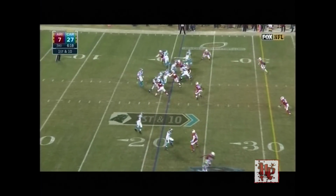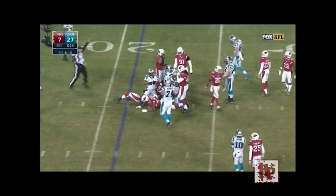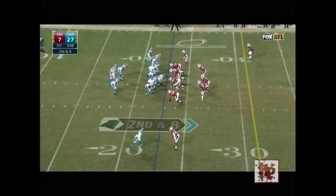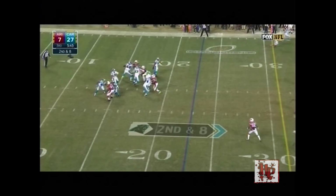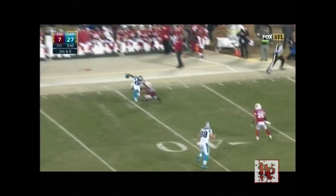From the 21, it's Stewart. Buchanan in there on the tackle. A big day coming. Welcome to Fox Sports to Jeff Gordon, who's been with us during the course of the weekend. Here's Newton. To the sideline and caught by Ginn.